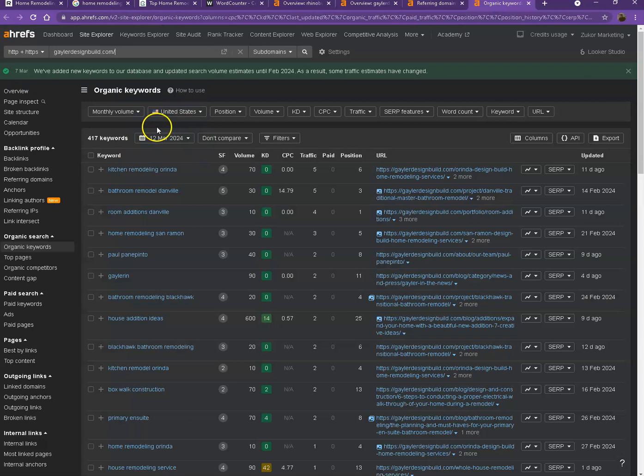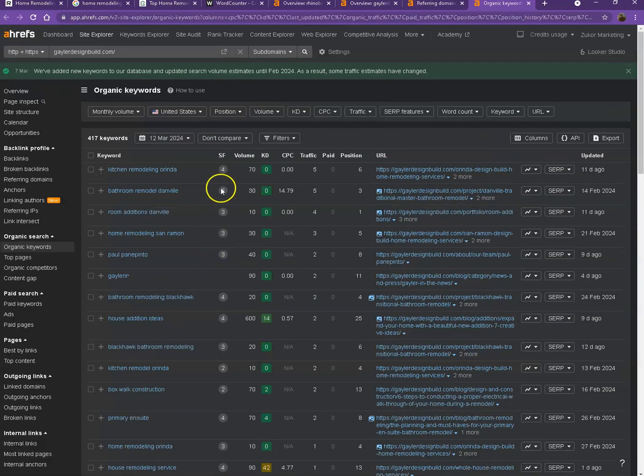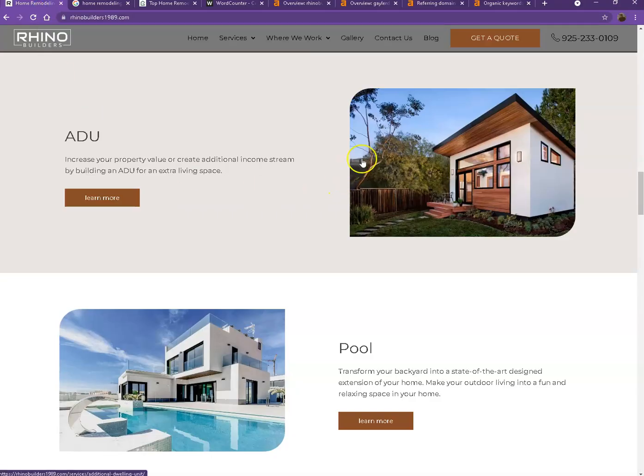Next are the organic keywords. These are all the keywords they have listed on their website. So when customers search for these specific words, their website will show on top of the list. And if you look at the numbers under volume, these are the number of people that are actually searching for these specific keywords on Google. So that's how important choosing the right keyword is. That way, more people will be able to find your website quicker and easier.